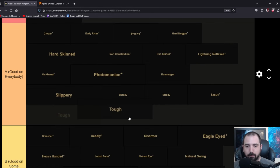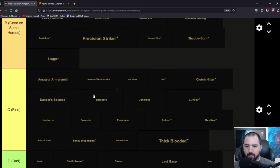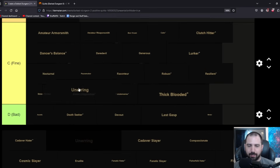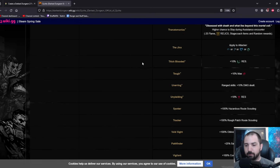That's okay. I'll put good on everyone. I like my defensive quirks if you can't tell. Then we have Unerring, 10% range damage boost. Again, this doesn't round as well as we would hope, but it's still good on some heroes. Like Sharp Shot gets actual damage from it.